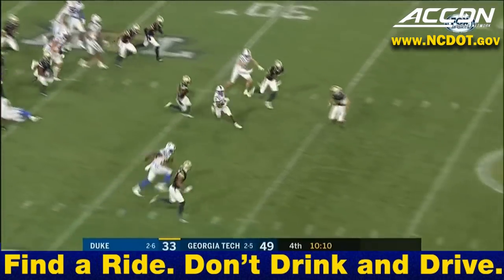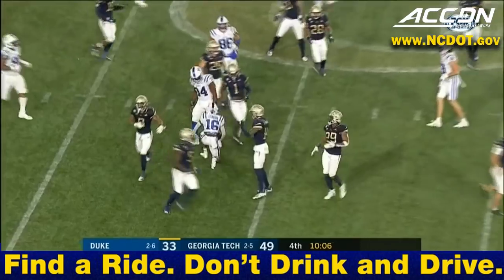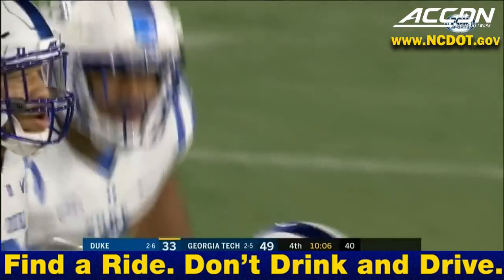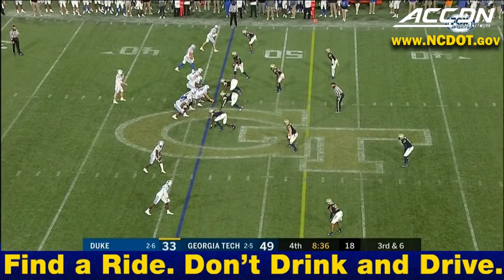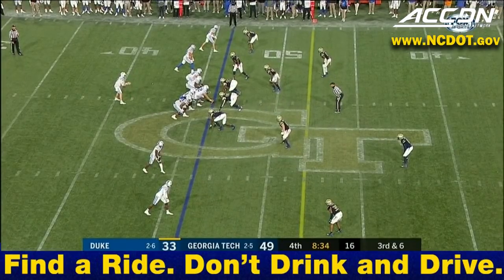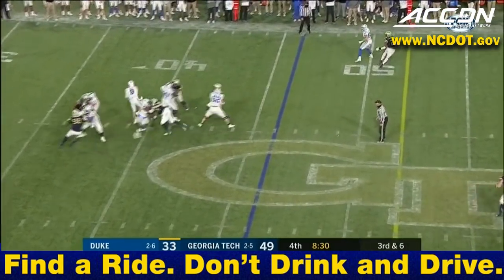28-26. Stinson dragged down past his own 40. Stinson returns the kickoff. Stinson with a 39-yard return. Here's a 3rd and 6 and a big one here for Duke. Blue Devils need to get something going here. 8.5 minutes to go in the 4th.